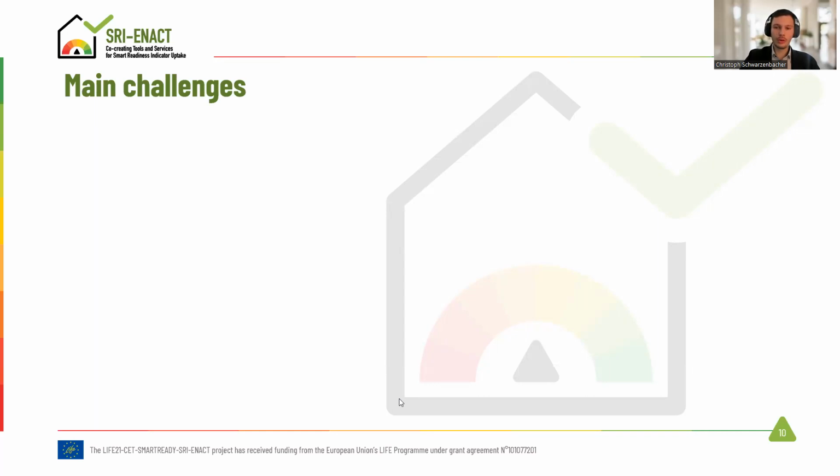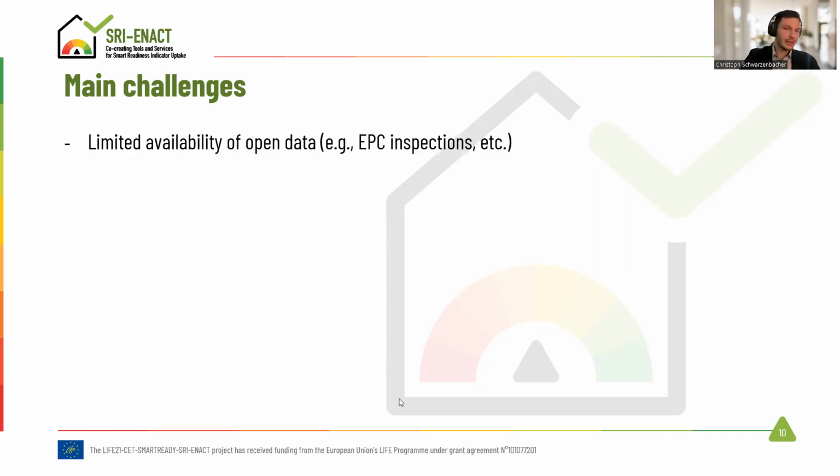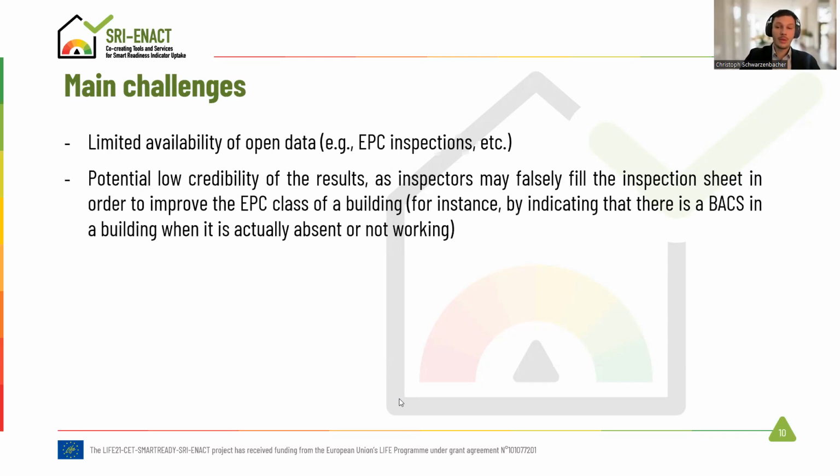Now go on with the challenges of the Smart Readiness Indicator. Despite the progress made, there are several challenges that need to be addressed to ensure the effective implementation of SRI. First of all, there is a limited availability of open data, such as the data from energy performance certificate inspections. The credibility of inspection results may be questioned if inspectors falsely report the presence of smart technologies to improve the building's energy performance rating. This basically means that the assessment is always dependent on the auditor to a certain degree.